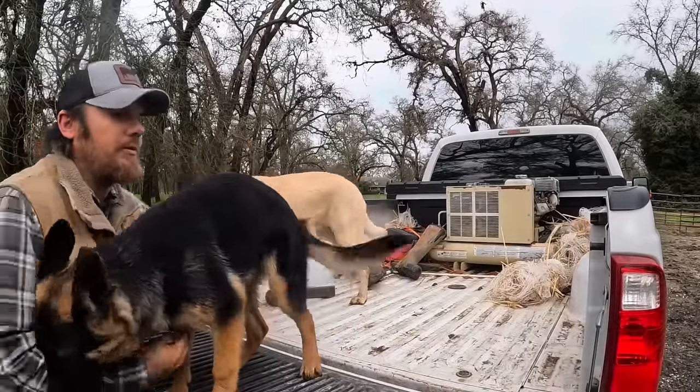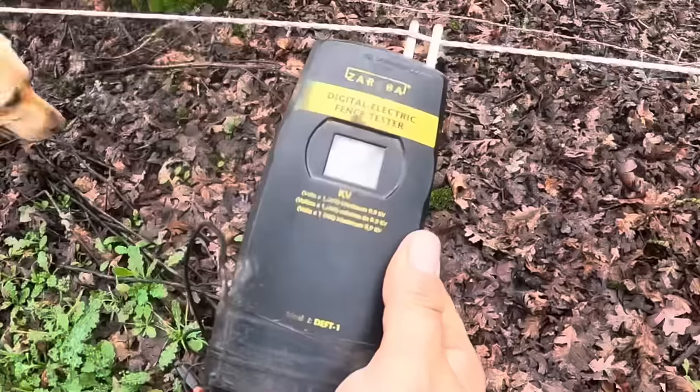That's probably a little bit far for you to jump. Well, I walked the wire and I cannot find anything touching it. So let me put the tester on again. Maybe I didn't have it grounding very well. Well, let's just try it again. I don't know. Something weird's going on.